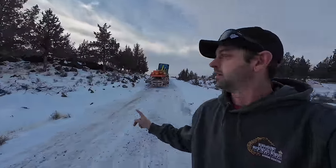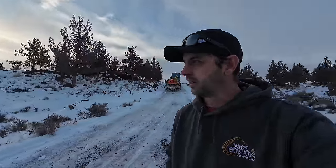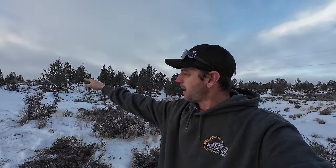The other issue is this ranch up here where we're going. They've got equipment, a dozer, a skid steer, all that stuff, but everything gelled up, so none of the diesel equipment will run. So we might have to unload this stuff with the wrecker as well. So he can back up.